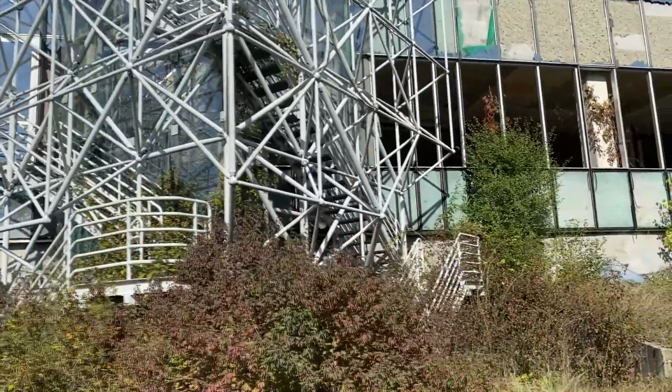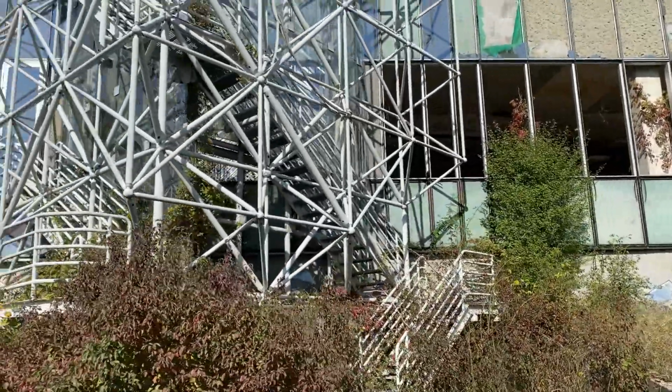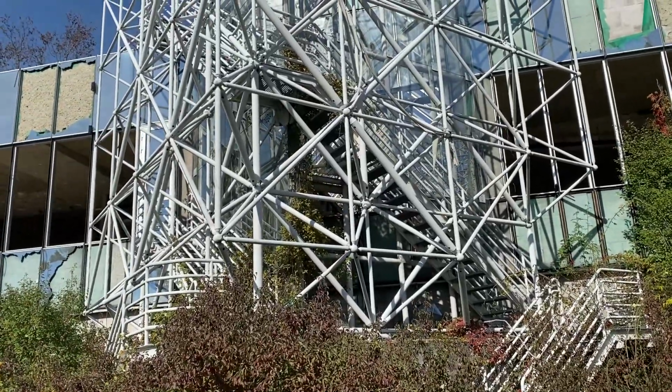Oh no. Oh, it's too good to be true. There's a couple of panels missing, but that is the majority. It's like I'm stepping on snow. It's weird. Weird glass.